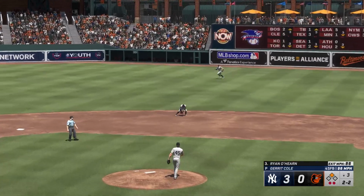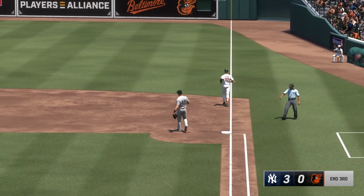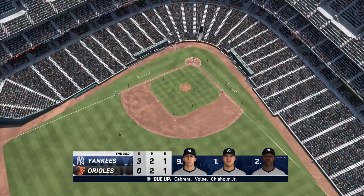To the right side. That's out number 3. One left for the Orioles. Still down 3-0.